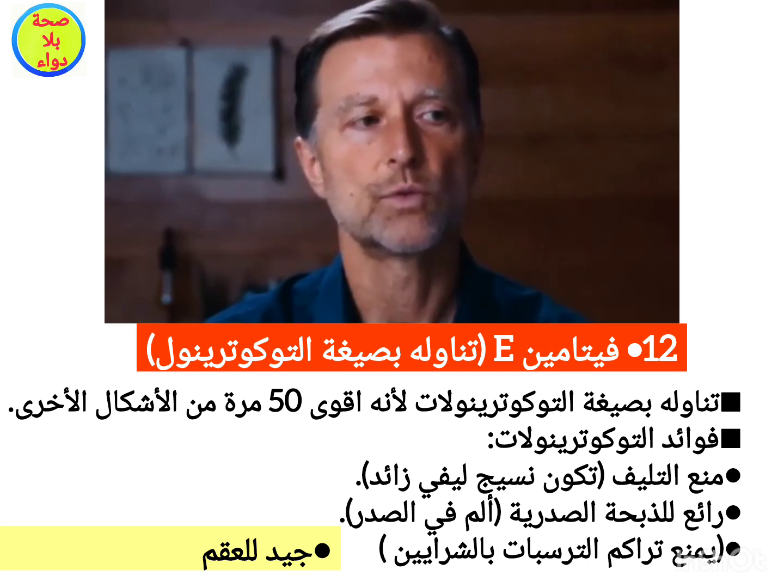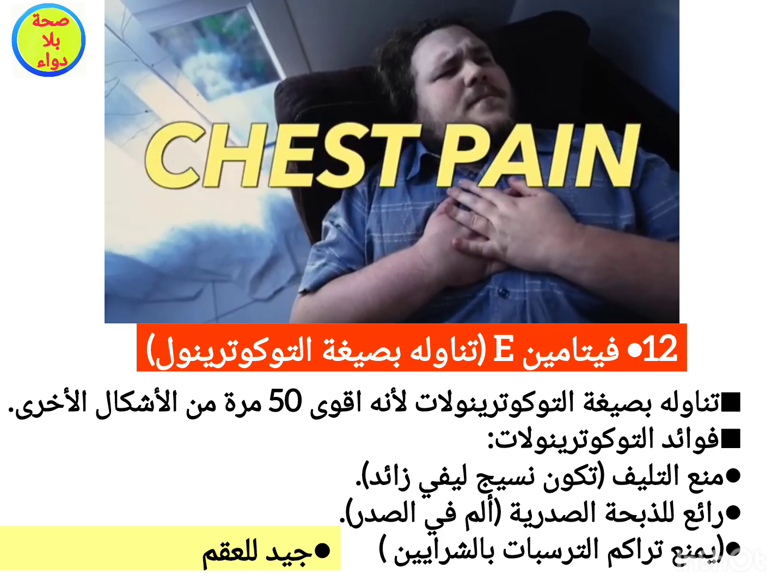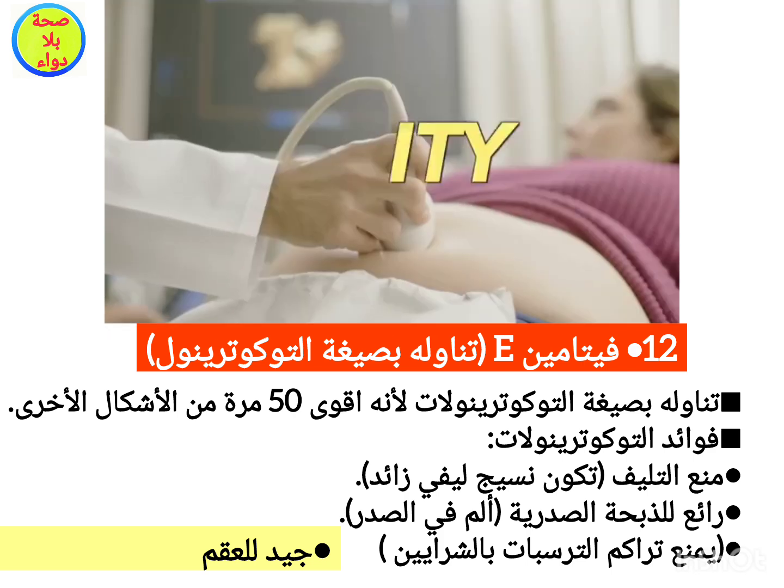And tocotrienols are really good to prevent fibrosis. It's also good for angina, chest pain. It's good to support the inner layer of the arteries to prevent plaquing. It's also good for infertility.